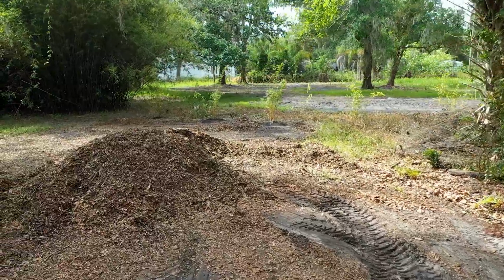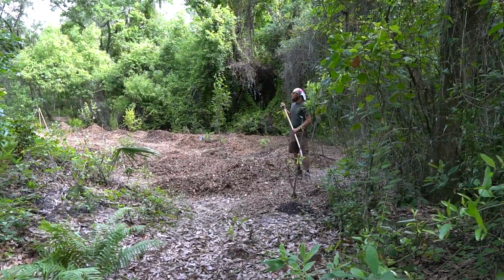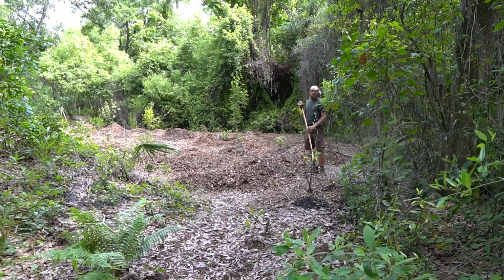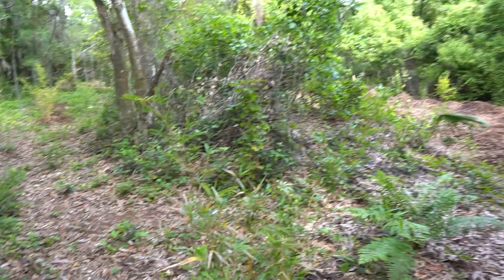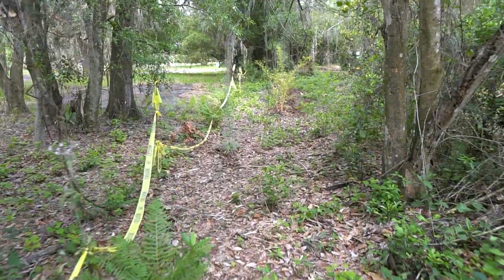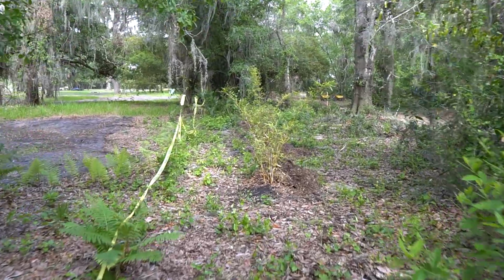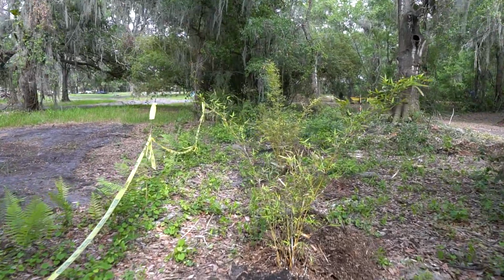All right, so here's that back property line. What kind of bamboo we got? What do we do? Starts with an A. Oh yeah, the Alphonse Karr. This is a yellow cane with the green stripe, about a 20-25 foot clumper. And we're just building a buffer here, basically like a living fence.